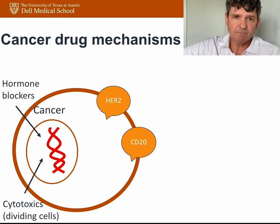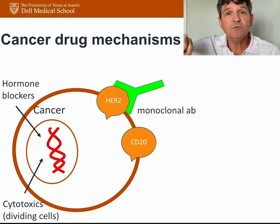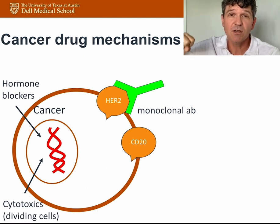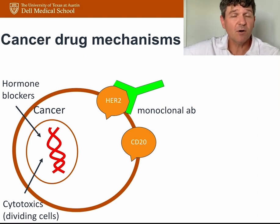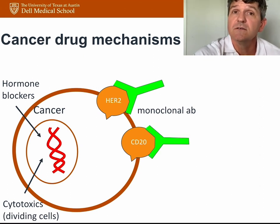It's a monoclonal antibody. So we have all these different monoclonal antibodies that are generated to stick on the outside of cells. HER2 is a tyrosine kinase, and the tyrosine kinase inhibitors are one of the most important classes of therapy. In fact, almost all the targeted therapies affect these tyrosine kinases. Some of them, like HER2 or EGFR, are cell surface receptor tyrosine kinases, and you can block those with an antibody. There's other cell surface markers like CD20 in lymphoma that doesn't actually do anything, but you can target that with an antibody too. So that drug is called rituximab.